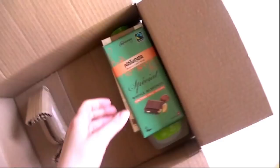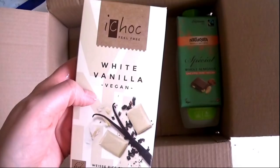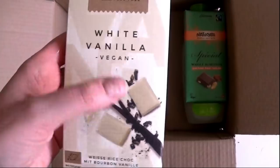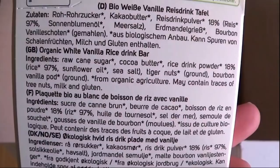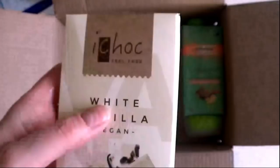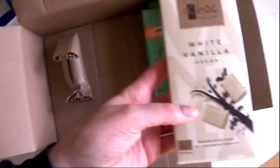Coming from something healthy, we have the naughty stuff. This is one of my favorite vegan chocolates from iChoc. It's just called white vanilla, and it is just delicious. You can see here it's made with rice drink powder, so that's what provides that milky white texture to it. And that's why it can look like this. You just use plant-based milk instead of cow's milk.